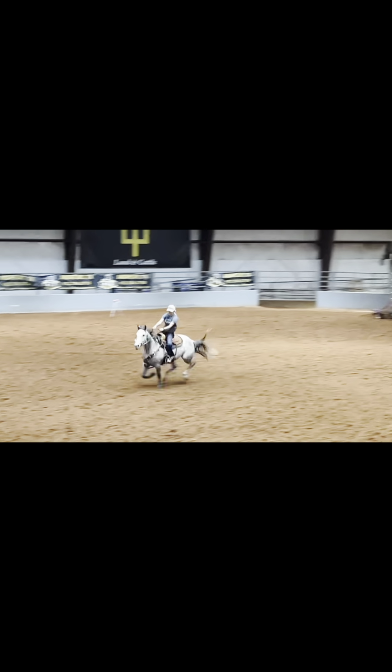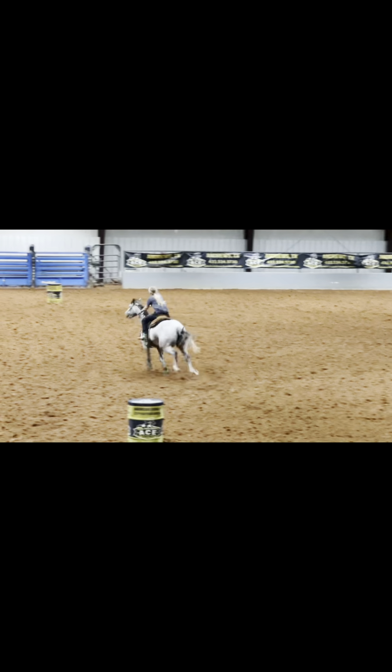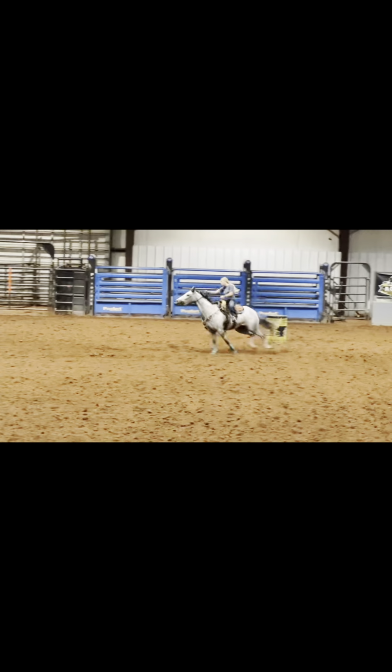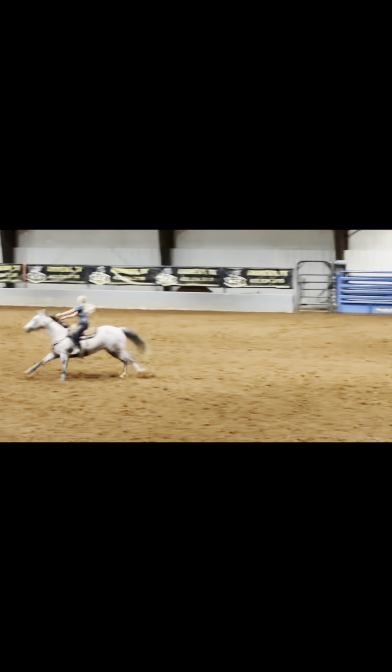And Streak, he kind of struggled finding the first barrel, actually, which is kind of rare for him, but he made up for it at his second and third barrel, just like he always does. He has a beautiful second and third barrel, and ended up picking us up a check. So I was really proud of how he worked, since we also have not been practicing.